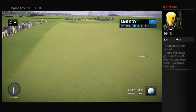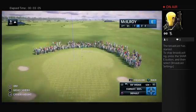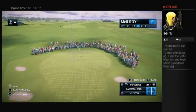Well, it is nice to have that one in your bag, to be able to hit it that long. Yeah, that has to be at least 315 yards. Let's see what McIlroy does now with his second.